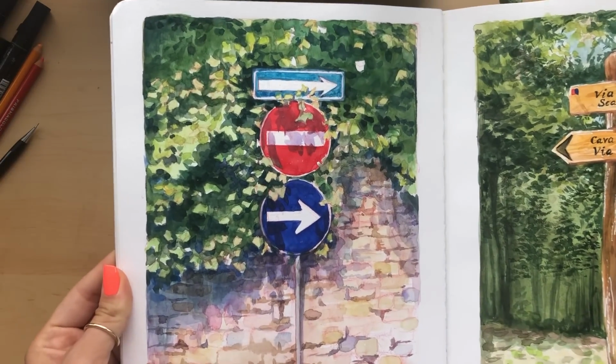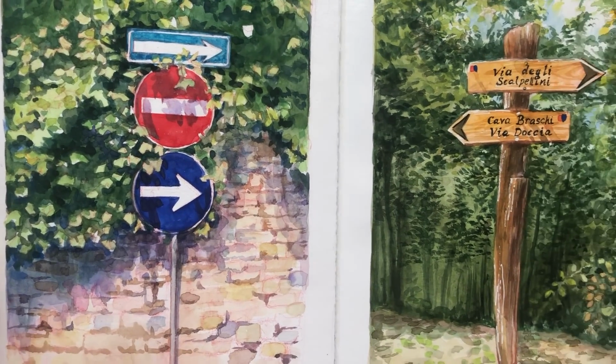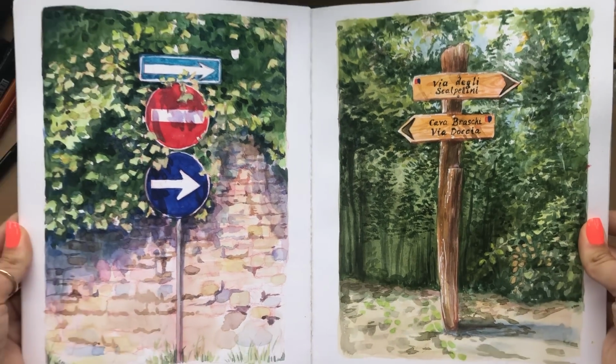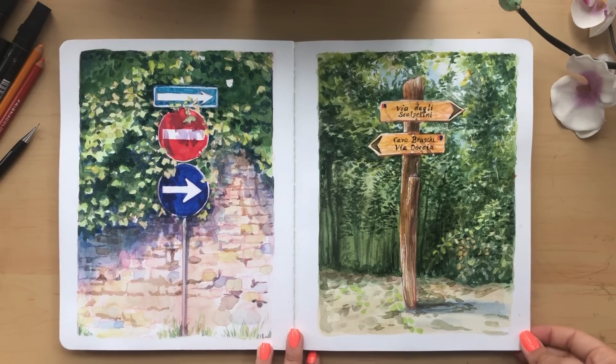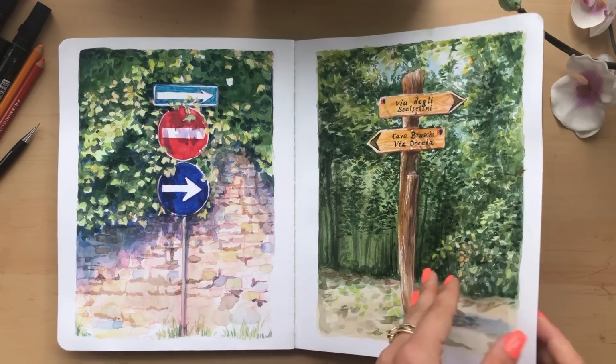Now for these are some signs. I don't know why I was in love with these 2 signs specifically. It was during my hike and I thought the lighting was perfect on both of them, so I decided to capture that in my sketchbook.